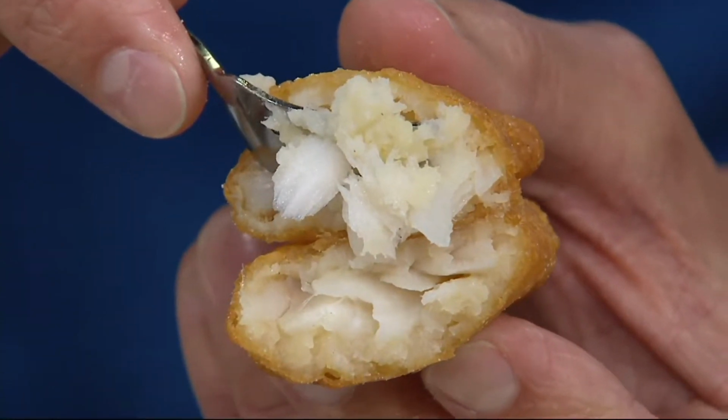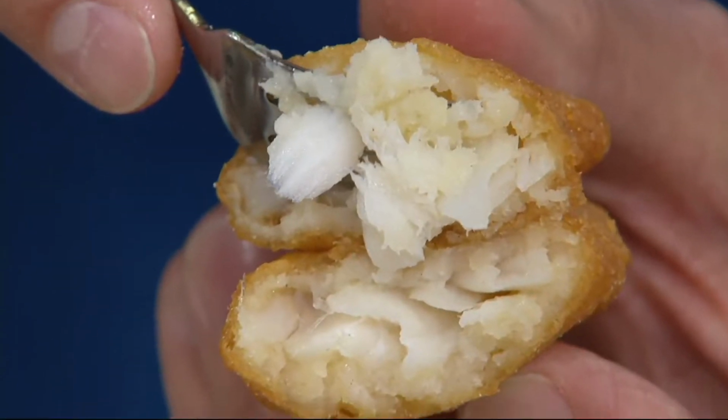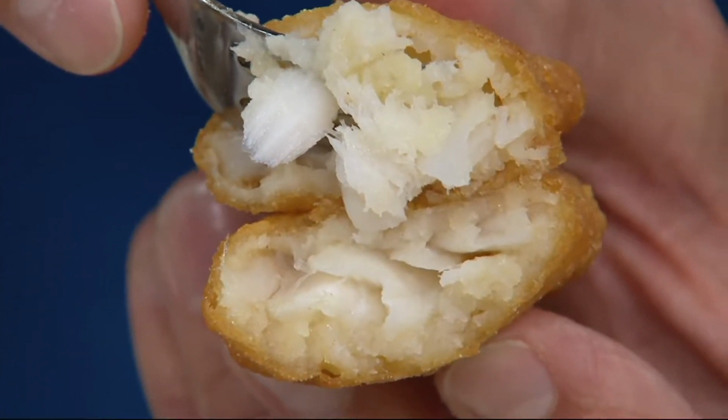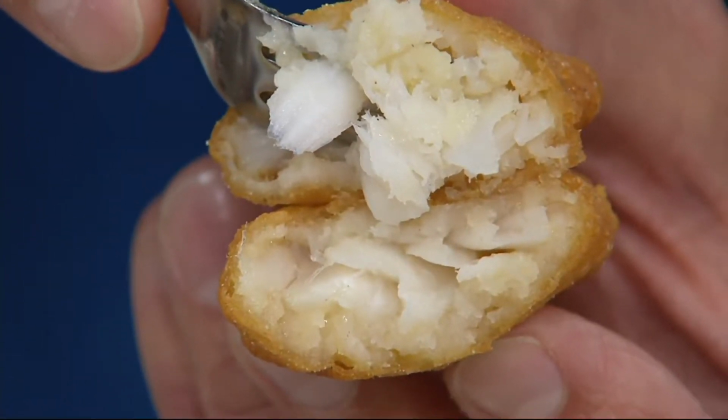For summer, this screams summer to me. I mean, look at the fish. You see how flaky and the texture of that? It's really good. It melts in your mouth. It's got a nice body to it, but I'll say it again, because this is wild caught. This is not a farm-raised product. This is caught in the cold, pristine Alaskan waters.